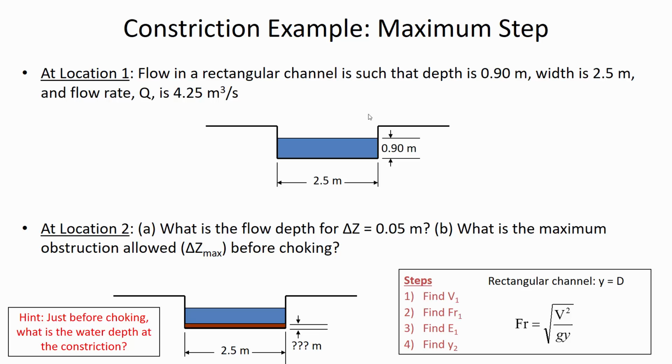All right, so the procedure for this is, first of all, when we know the step height, find out what would be the V1 upstream so that we can calculate the Froude number at 1. The reason we want to assess the Froude number upstream is that if it's subcritical upstream, then that tells us which of the routes we need to select when we solve the cubic equation for the downstream depth. And so that's the reason behind finding the velocity and Froude number at 1. And then when you find the energy at 1, the reason we're doing that is when you've got a step up like this, it's the energy at 1 minus the delta Z that gives you the energy at 2.